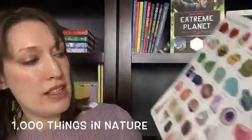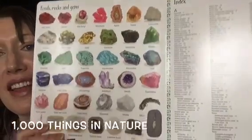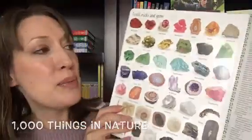And my kids' favorite is the rocks and gemstones. They like to find rocks and then identify them with this. So it's a great reference book to have.